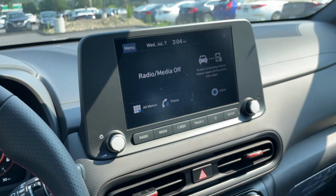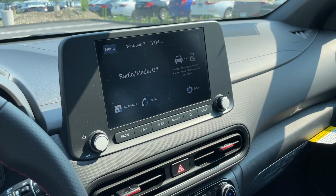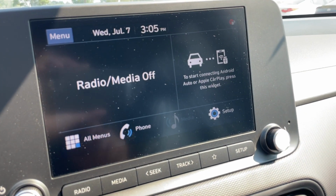And here is a screen. It's an 8-inch screen. It does look good. Not a big fan of the plastic right here, but I think this tablet style screen looks good. It does have Apple CarPlay and Android Auto. And here is the backup camera.